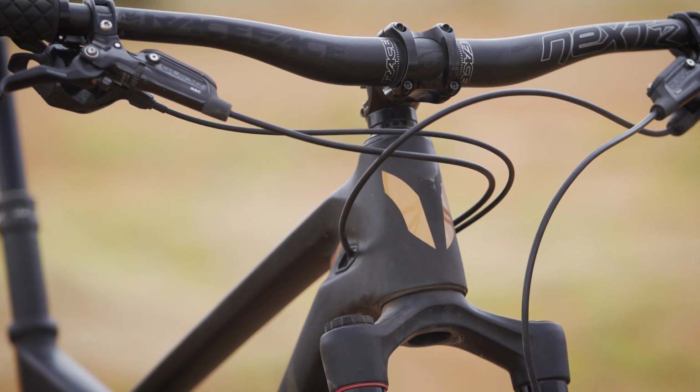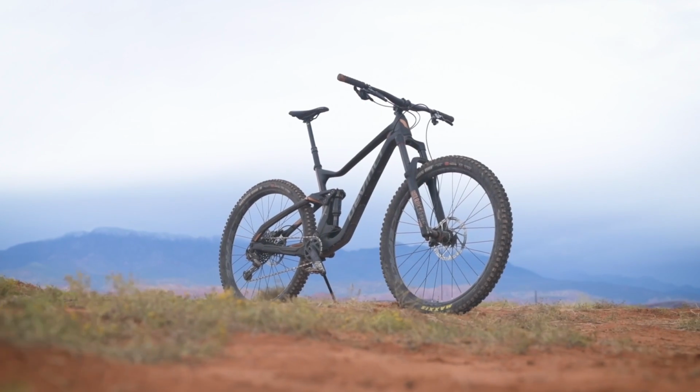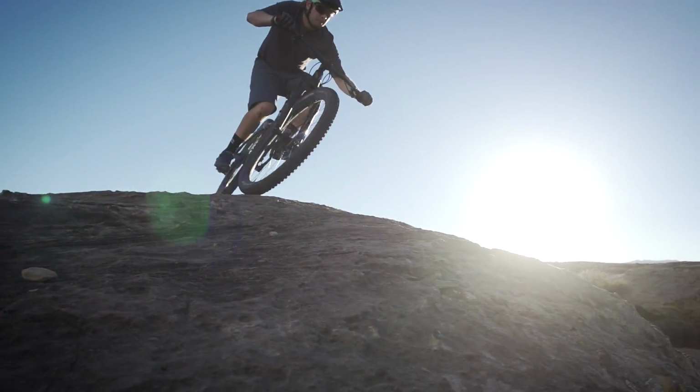So despite its hopped up front end, the Troy is still a supremely versatile machine, with its steady, consistent feel making it unique among the rest of the mid-travel 29ers. It's suited to just about any pilot who wants a bike they can push hard and rely on for everything else.